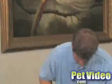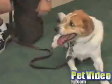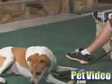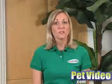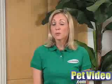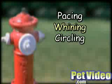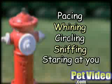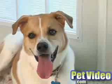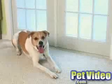If you really want to keep a close eye on your dog, keep him on leash even while you're inside and attach it to your waist. By doing this, you can always keep one eye on your dog and the other on the TV. Be sure to watch for your dog's telltale "I've got to go to the bathroom" signals. Common signs most dogs will exhibit include pacing, whining, circling, sniffing, staring at you, or trying to wander off to another room. Since your dog can't actually tell you he needs to go to the bathroom, it's up to you to watch him and look for his signs.